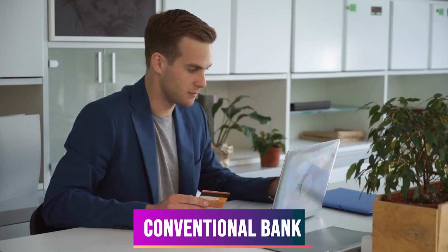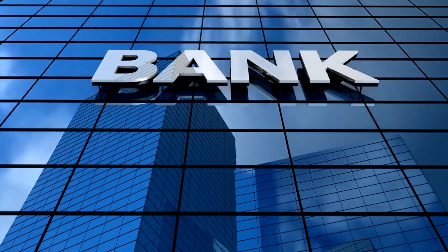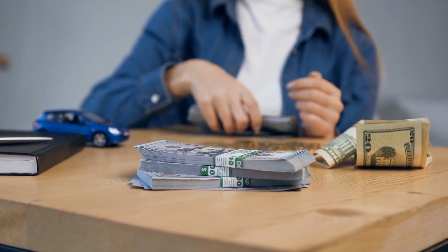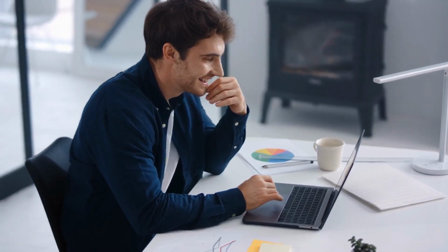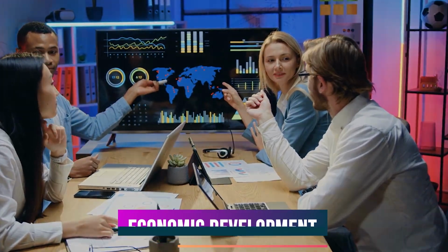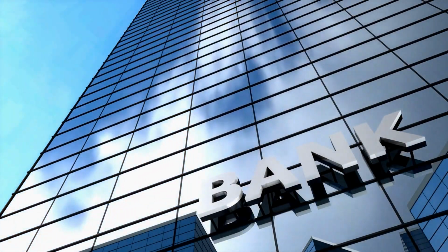First off, let's start with understanding how the conventional bank operates. According to the World Bank, a bank is a financial institution that accepts deposits and offers loans. It plays a crucial role in the financial stability and economic development of a country. Banks do three main things for you.